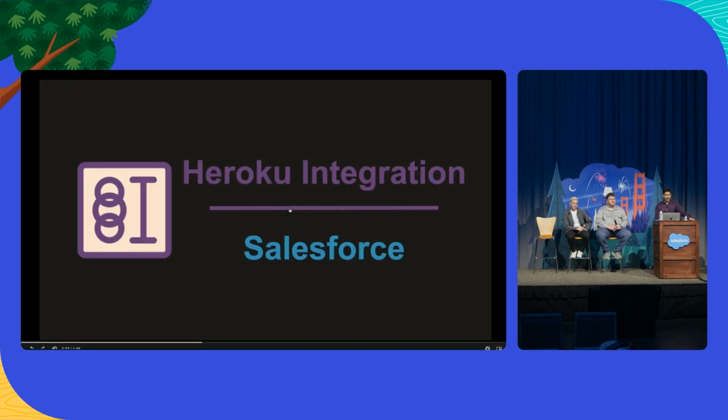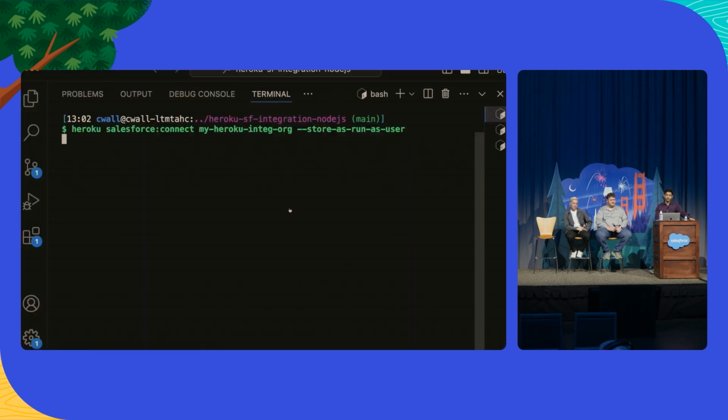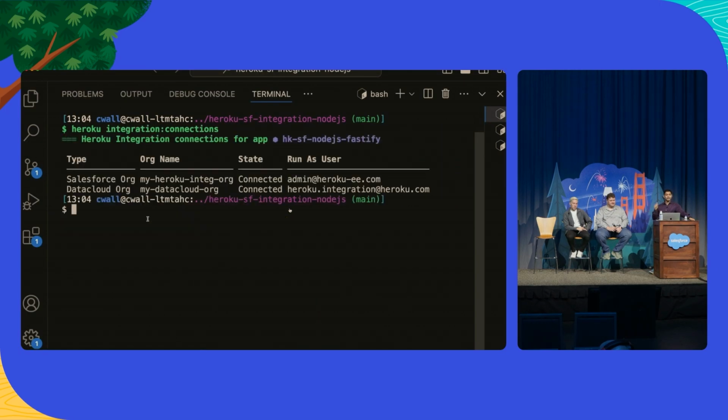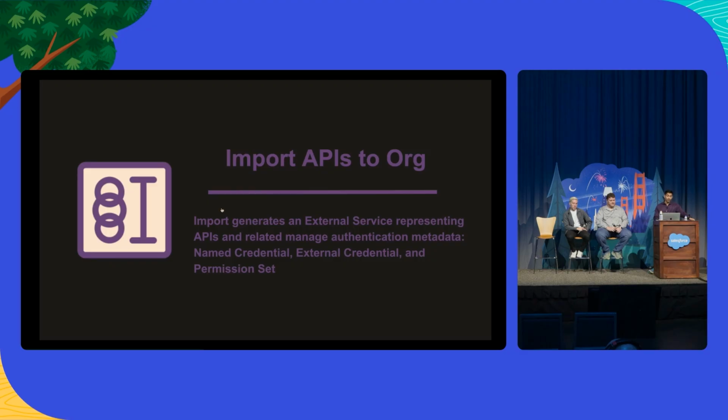So now that we have this, let's try and authorize an org. That's the first step, because you need to connect to an org and authorize. And that's just a simple one-step command to say, hey, Heroku, go connect to my org. As you can see, my first connection is already created. I have a Data Cloud connection as well that we'll use for data actions. But let's start with this particular connection and import the app into the org.